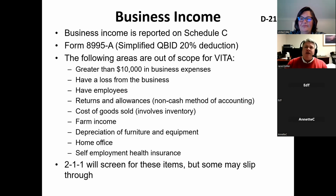This could be anything from people providing babysitting services to lawn mowing on the side, helping to do painting or general contracting work, fixing up decks or installing patios. Working for Lyft, Uber, or any of the delivery services are typically going to be considered self-employed individuals. So if you are not having a W-2, if you're not getting a regular paycheck with withholding, with Social Security and Medicare taken out, we're typically going to consider that as self-employment income.